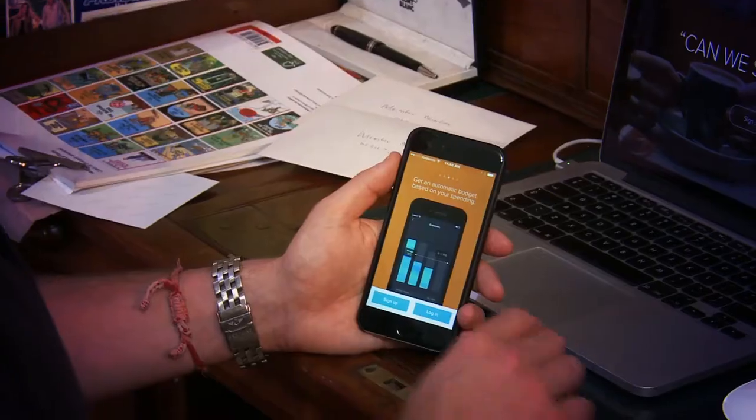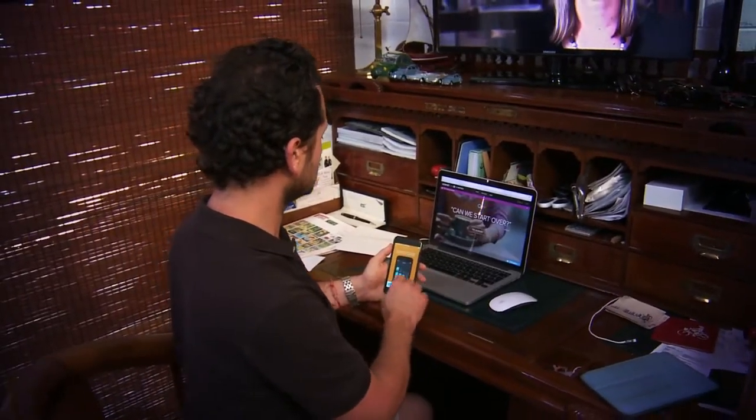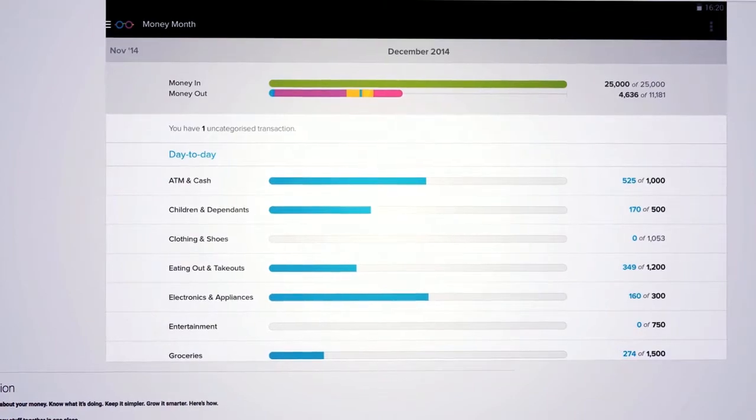It's called 22Seven, and it allows you to track your spending in a way that's fitting for your lifestyle. But what makes this money management app cool? Well, for starters, it's free. So getting started with 22Seven is as simple as downloading the app from the App Store for your iPhone or from the Google Play Store for Android, or you can just visit us on the web at 22seven.com.